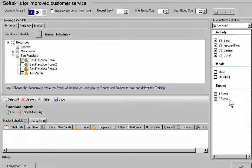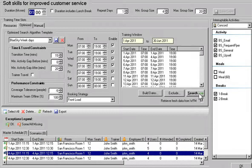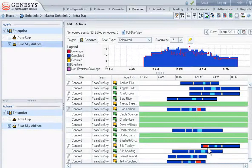The system applies your selected time, travel, and performance constraints to the customized training plan and automatically performs a what-if analysis to identify the best training times based on minimized service level impact and resource availability. As an added benefit, all training classes are instantly published to the supervisor and employee schedules. And once training is complete, the new employee skills can be seamlessly updated for right interaction and task delivery at the right time.